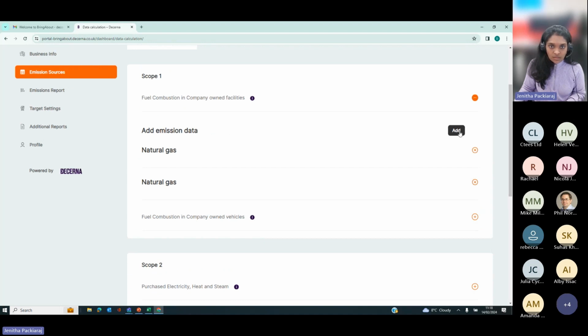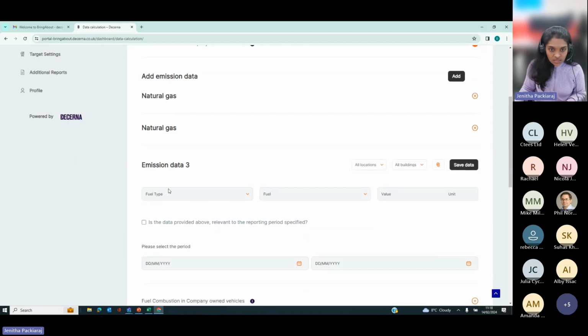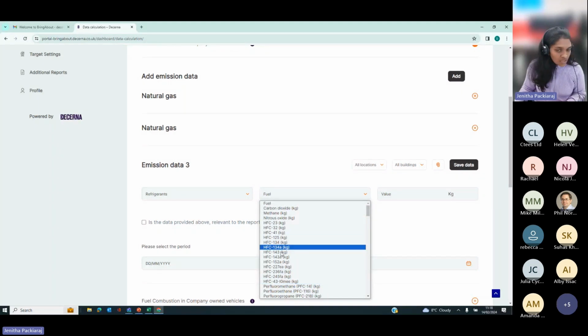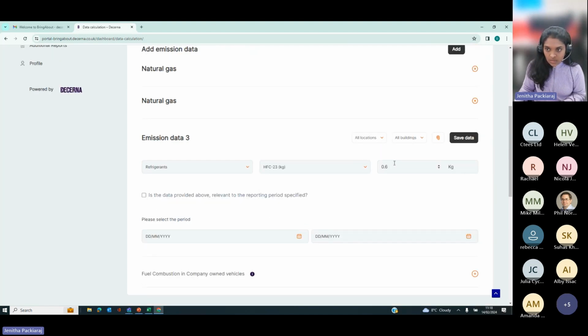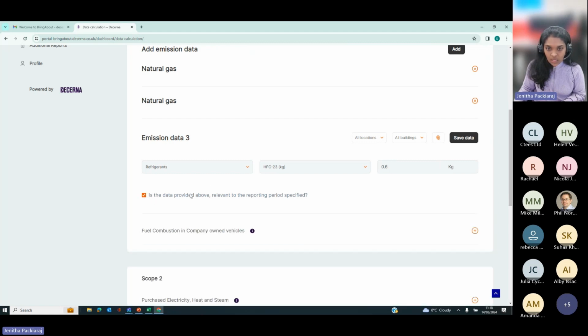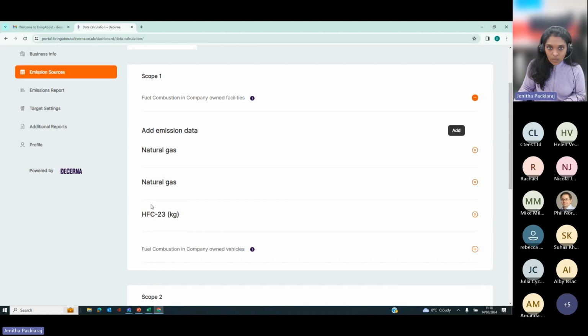And another emission source I've got to report on is our refrigerant leakage. So that's again in this drop down of refrigerants. You can choose the refrigerant that is applicable to your business and enter the leakage data here. So this activity data is for my entire reporting period. So I click on this checkbox and then save my details. So I've got all my fuel combustion and company owned facilities saved here.